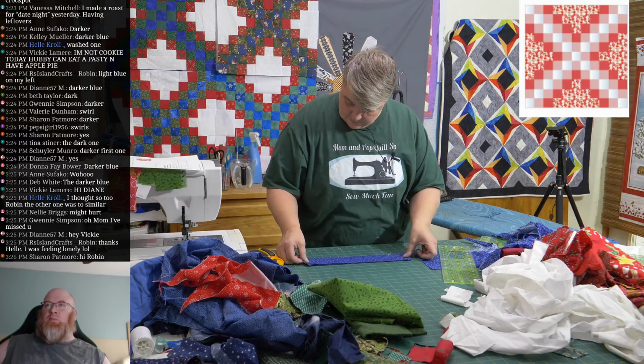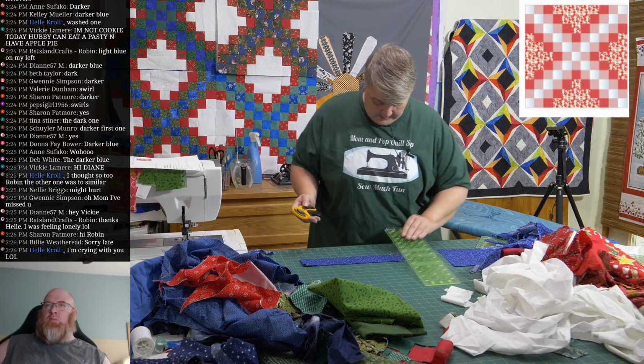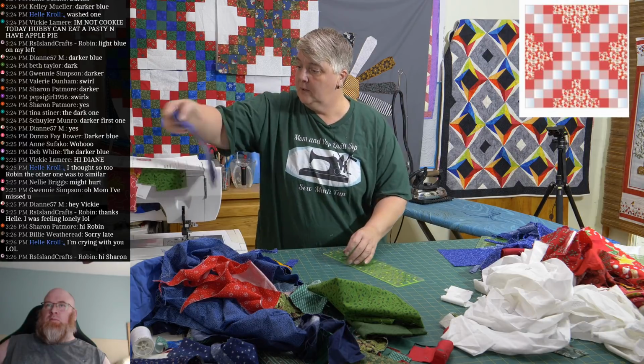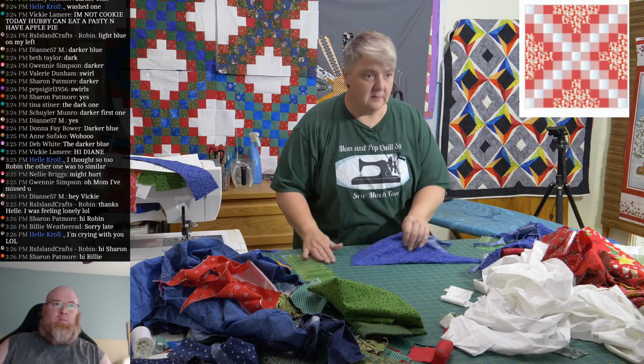So, all right, let's just get a nice clean edge here. So that makes us 10, 11, 12. There we go. And then one more little bit, actually, because we need some squares.